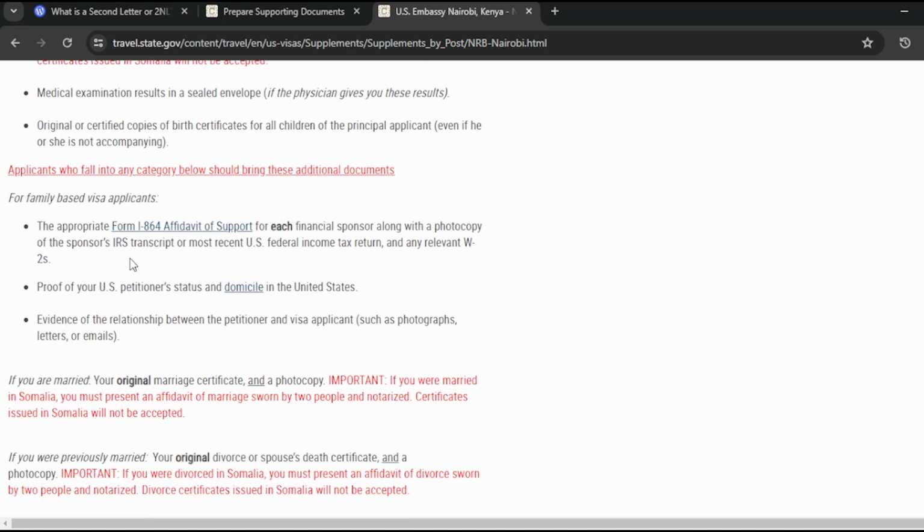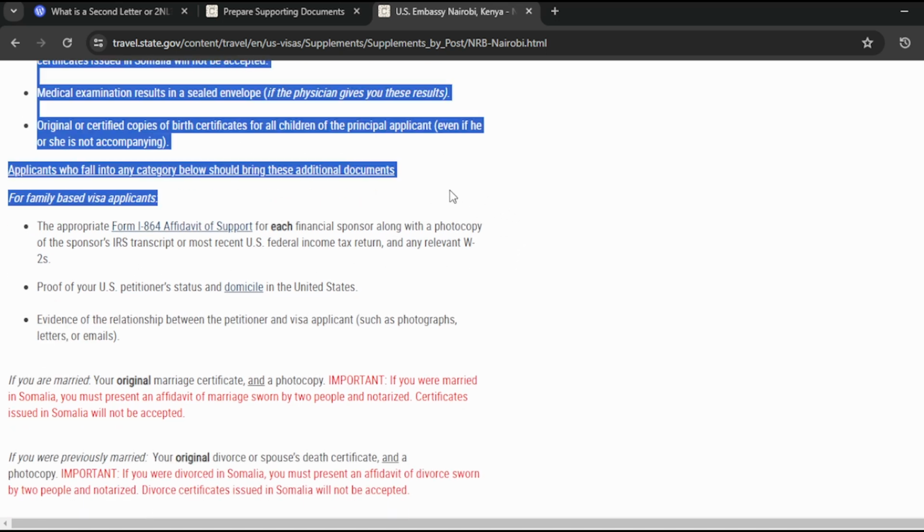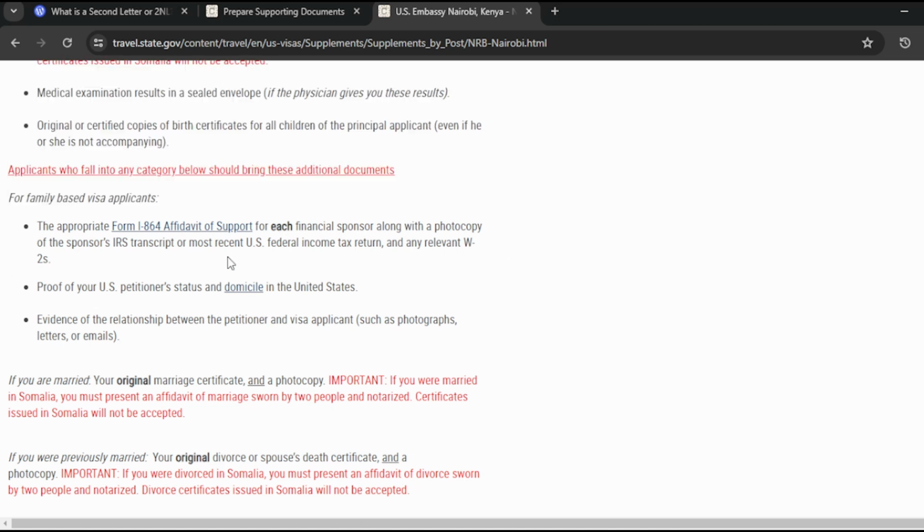Now in Kenya, this is what I was talking about when I told you that different embassies request different documents. The affidavit of support, well, according to what I had many people saying, but I'm not really sure on this one. Maybe you guys can tell me in the comment section. The US Embassy in Kenya, in Nairobi, normally requests an affidavit of support. So make sure that you have this one. But remember, guys, when they are sending you the second notification letter, they will tell you everything that you need to have.